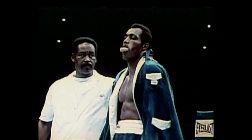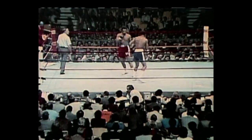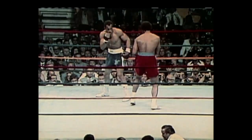That's Ken Norton, a record of 32 fights, 30 wins and 2 losses, a tremendous record in his own right. Norton on the right-hand side of the screen, George Foreman on the left-hand side. Here we go, round 1. The heavyweight championship of the world is at stake. Let's watch and see if Foreman comes on strong.